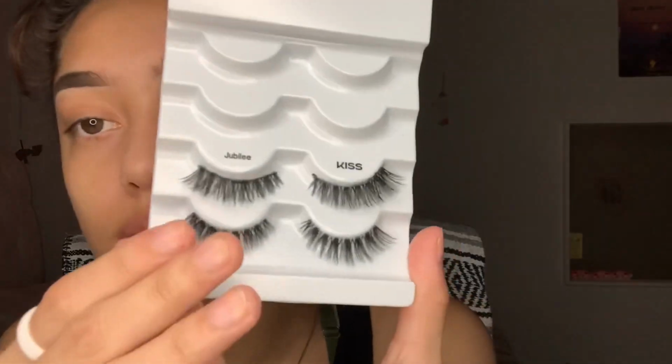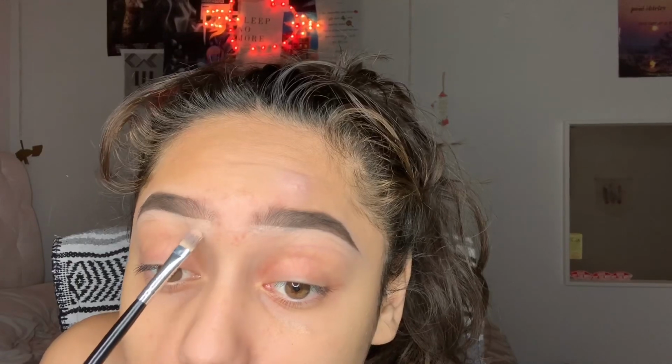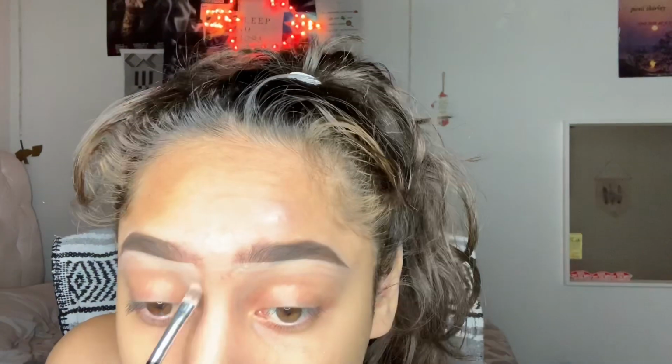Alright, so the lashes that I'm gonna use today, I have eyelash glue all over here. I'm gonna blend this out real quick. So lashes and eyebrows done. Now I just put my lashes on. I haven't curled them yet, waiting for them to dry.